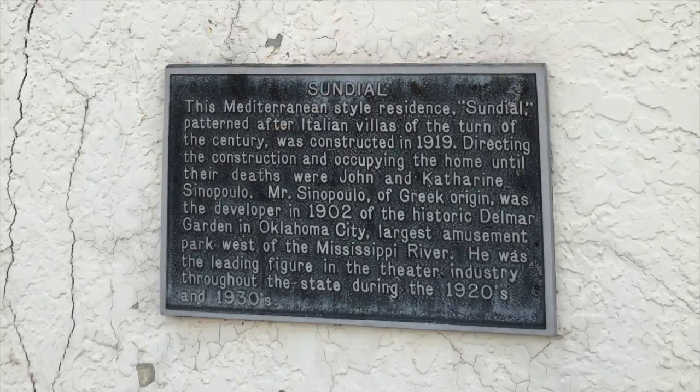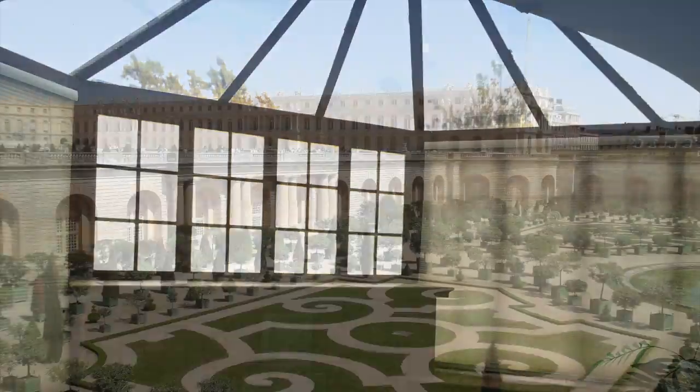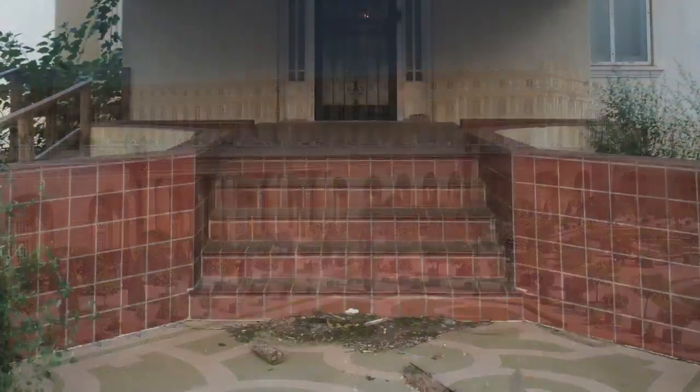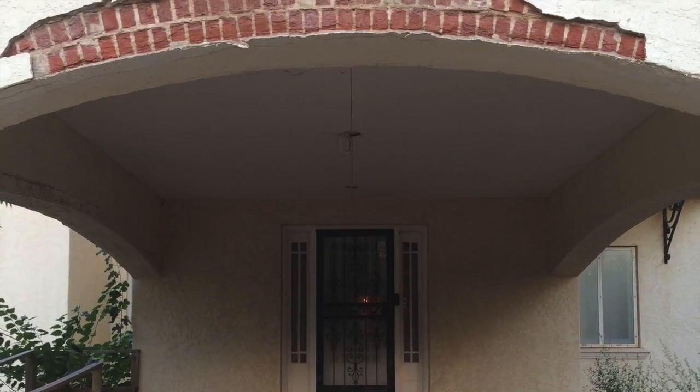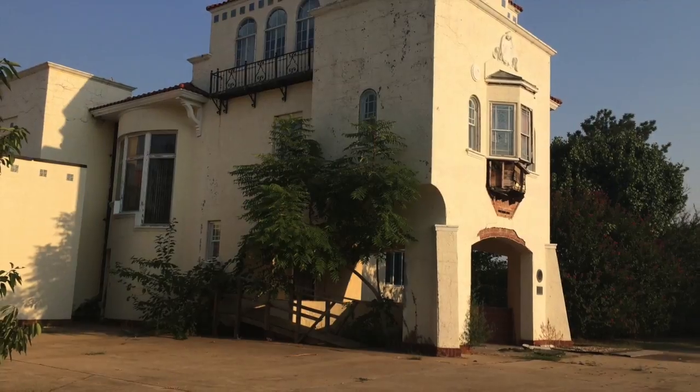Such is the case of John Sinopolo, who envisioned his home in 1915. It was to be styled as a Greek Mediterranean mansion, an icon of his heritage. The gardens were inspired by Versailles, his favorite landscapes. These products culminated in the Sundial House, a breath of ocean air on the Oklahoma prairie. And while time has not been kind to the physical construct, Sundial House still embodies the dream of a home away from home.